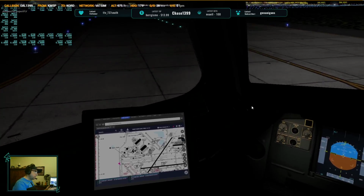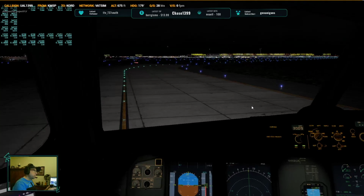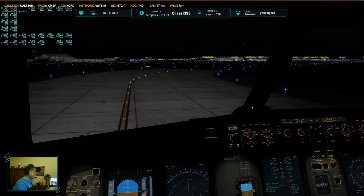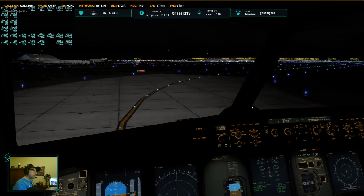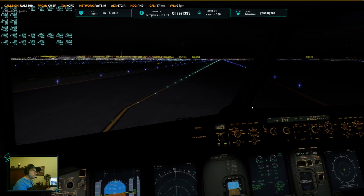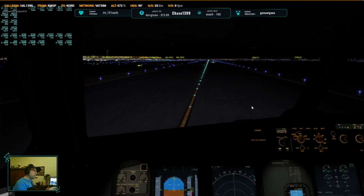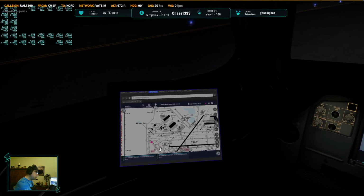It's like I'm doing a serpentine. I don't think I've ever landed on that runway before, but there's so many people here, they're using every single runway. Approaching 1, 5. On runway 15. That's not a runway. Used to be a runway, it's just a taxiway now.